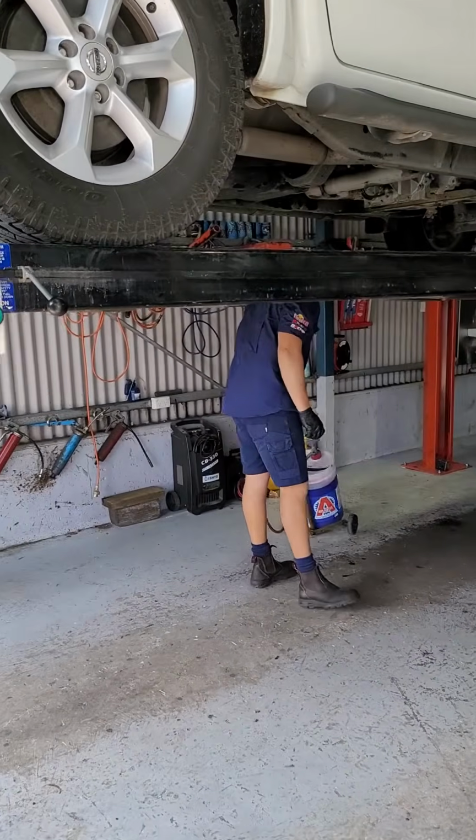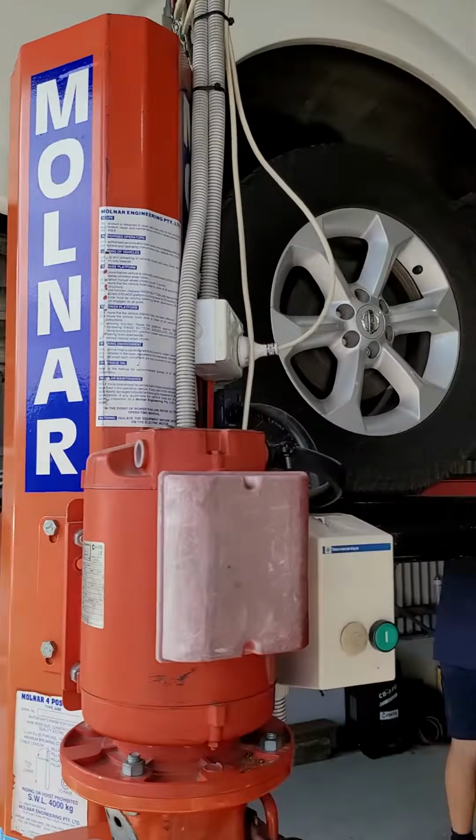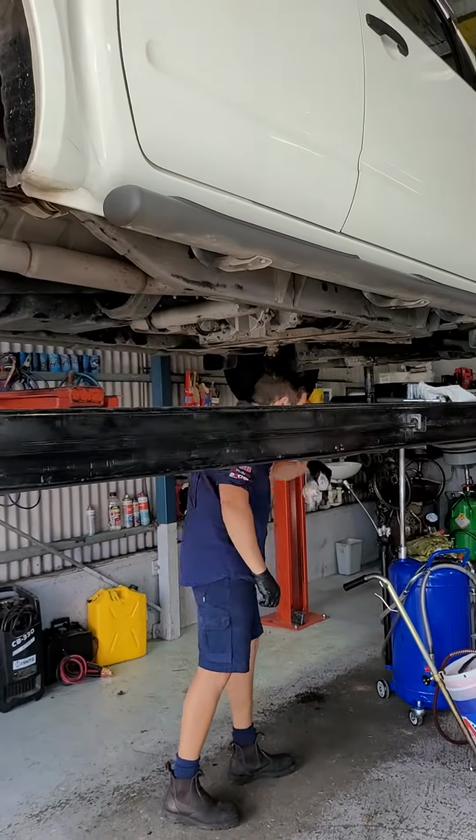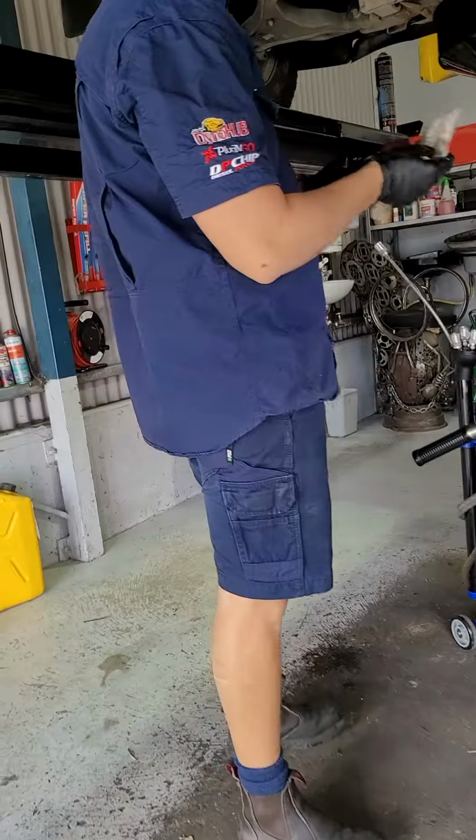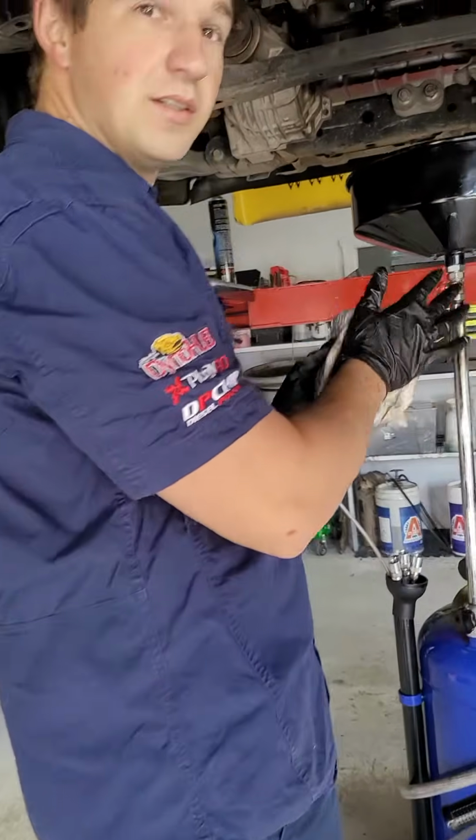Got Baden here doing a bit of a service. We don't do a lot of servicing on cars here because we mainly do all our specialty work, tuning, pumps, injectors and stuff. But he's been dropping oils out of this machine here. Let's ask him what does he find when he does services.